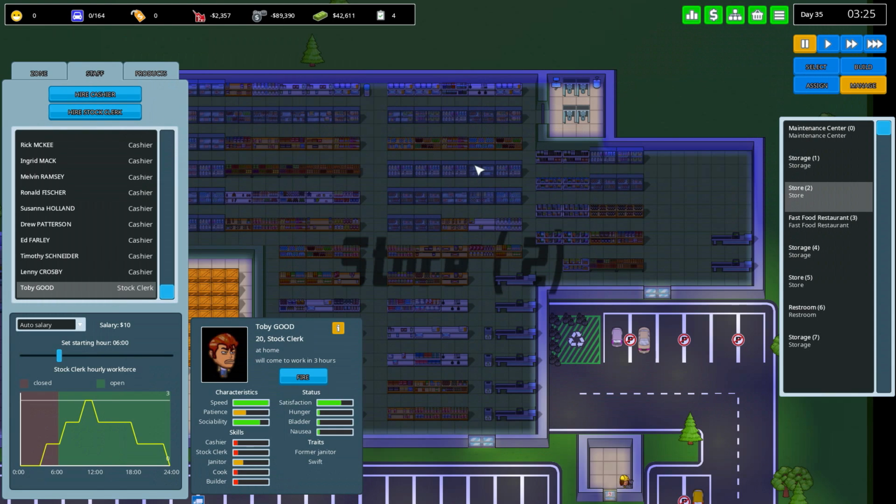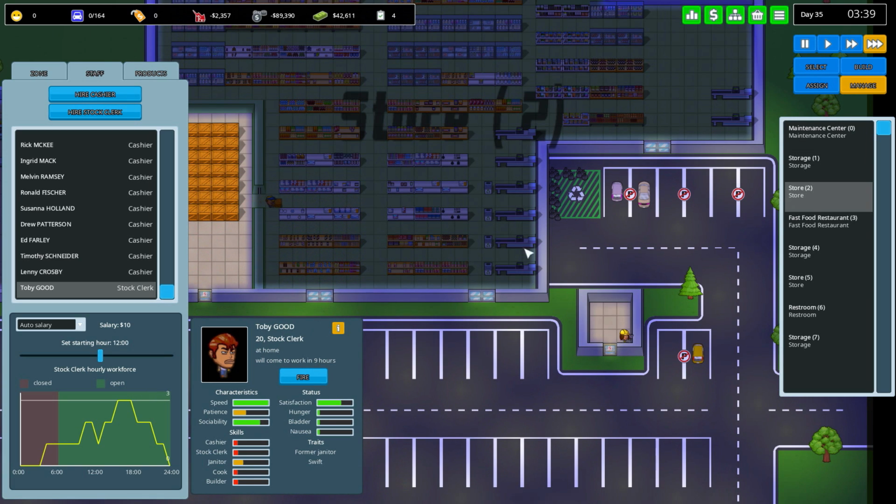So let me go with Toby Good. It seems like a waste because he has really good high sociability as well, but we do Toby Good around the middle of the day, so like maybe 14. 12 sounds pretty good, actually. So we'll do that one right there. Alrighty. Now let's go over here and put this into fast speed.